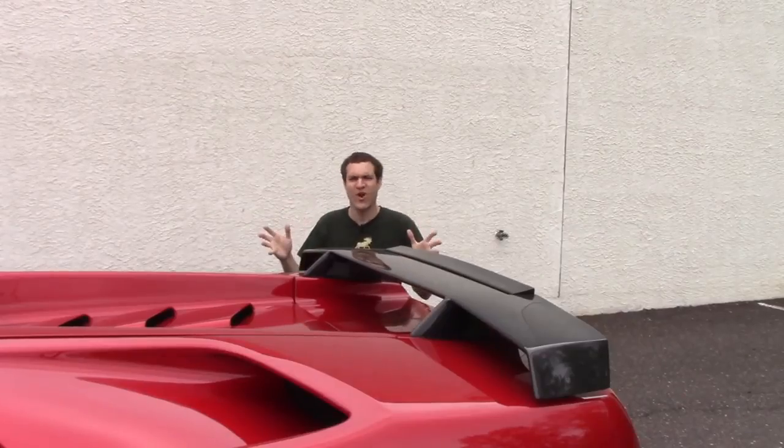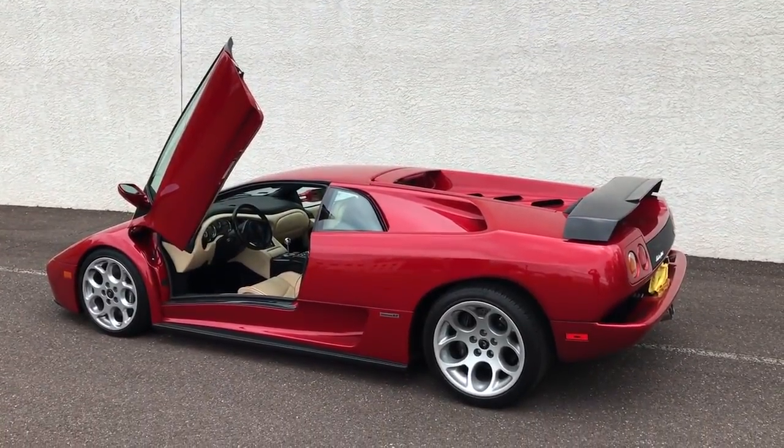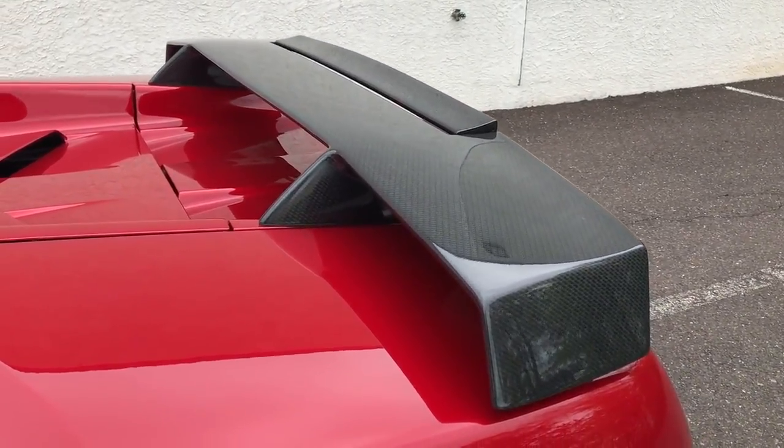But the coolest carbon fiber piece is this thing, the wing. If you know the Diablo 6.0, you know most of them don't have wings, but this one does. It was a factory option and it cost almost $5,000 15 years ago.